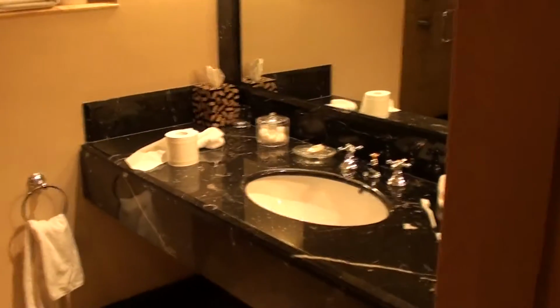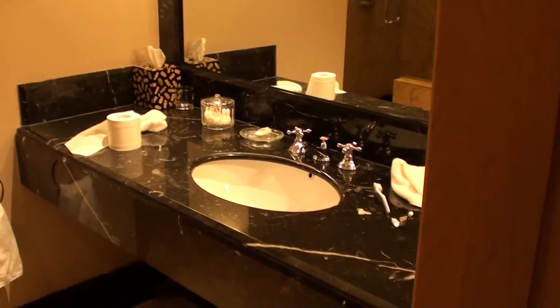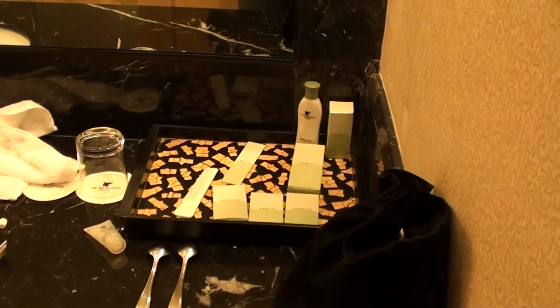And I'm at the JW Marriott here in Jakarta, and this is a king room, 2210. Let's have a look at the bathroom first, which is immediately on the right when you come inside this room, 2210. So we have the usual bathroom amenities.